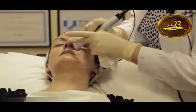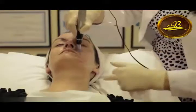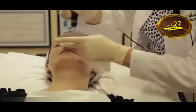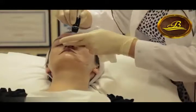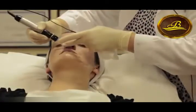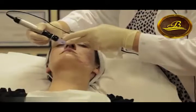Does that feel okay on your nose? Yeah. Sometimes working on the nose makes people sneeze. It is that little sensitive, but you're doing very well, and we're more than halfway there.